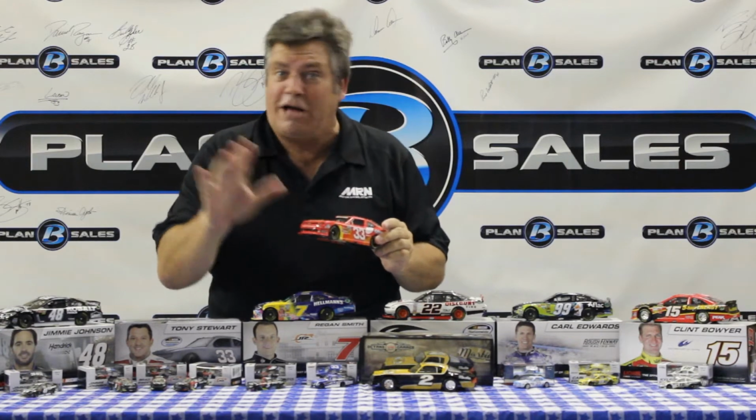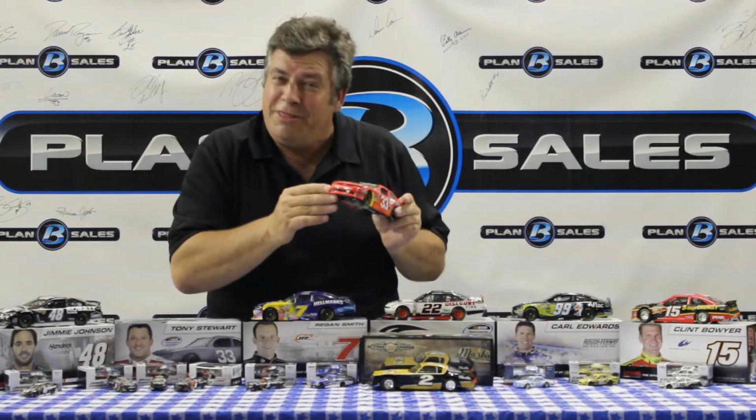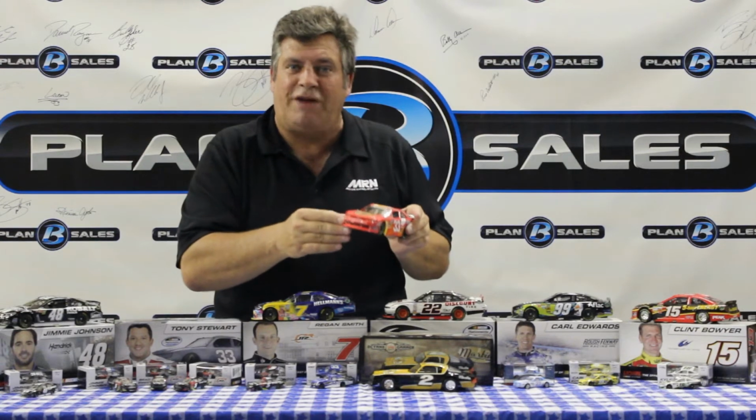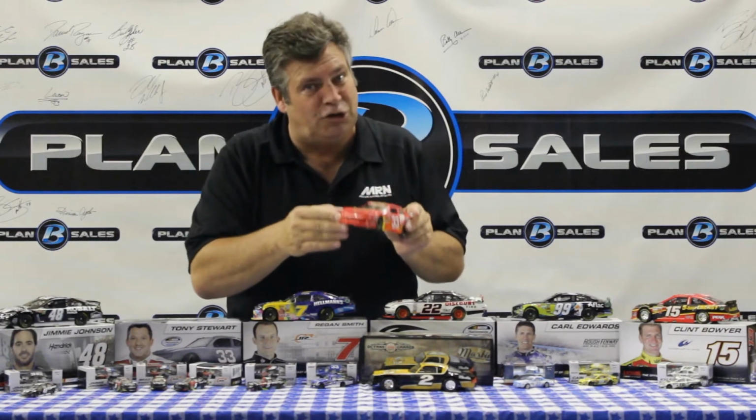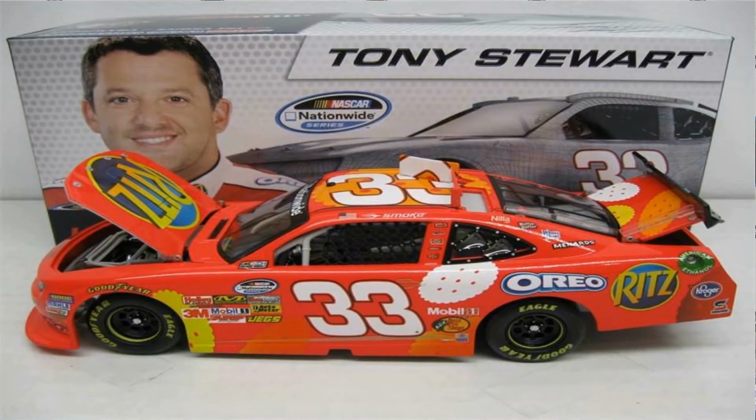The key to this car, not only is this the car that Stewart ran to victory lane, so this is the original car, not the victory lane edition, but Stewart did win in this race car. But the other thing about this is it's the brand new Chevy Camaro, and these Camaros look awesome on the racetrack, and Lionel does a great job putting them together. So got to have that Tony Stewart, the car that he took to victory lane.